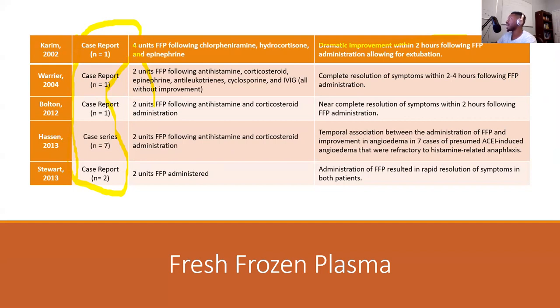The first one said that they got extubated within 2 hours following FFP administration. So I think it's pretty interesting. The one case series showed a temporal association between FFP and improvement in angioedema in all 7 cases. So I think it's something that should be studied more than 12 patients, but it's definitely hypothesis generating, and we should look at this a lot more. And if you have nothing else and you want to use something, this may be an option if you're comfortable with the side effect profile of it.